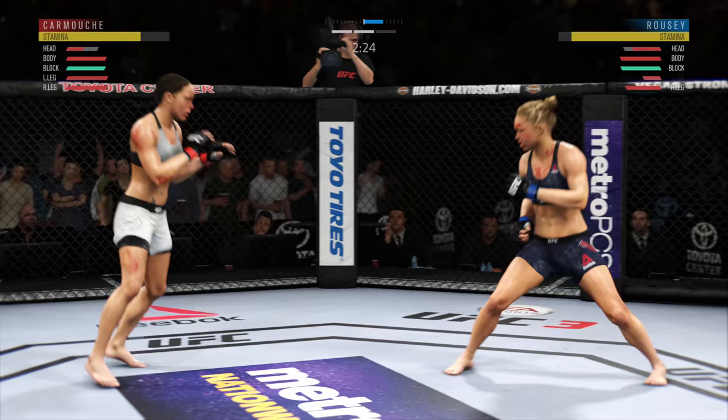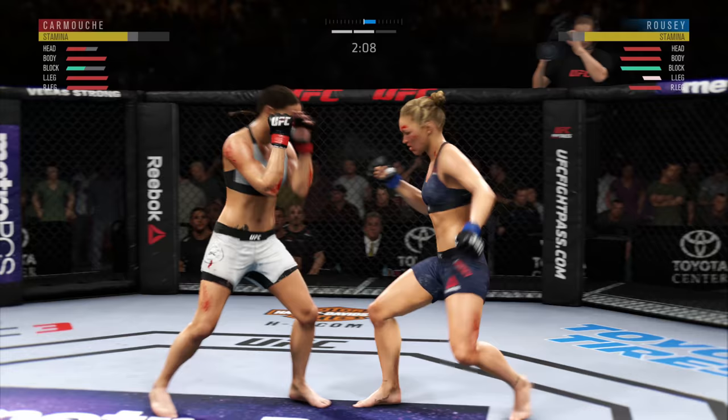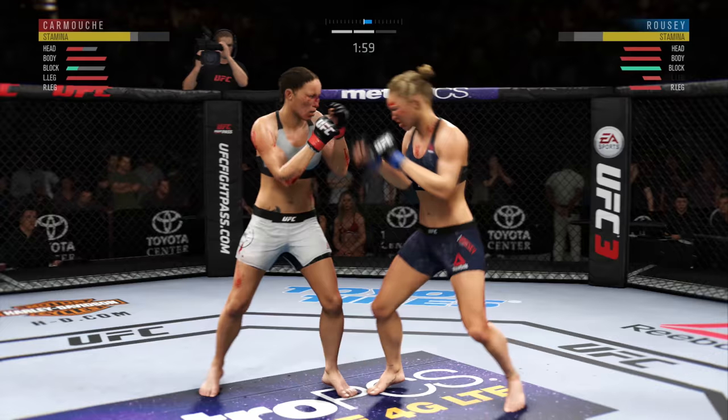The left hook hits home. Feinting with that kick. Nice leg kick. Tries a big hook to the head, but misses. Pretty good jab there by Rousey. She blocked the punch.